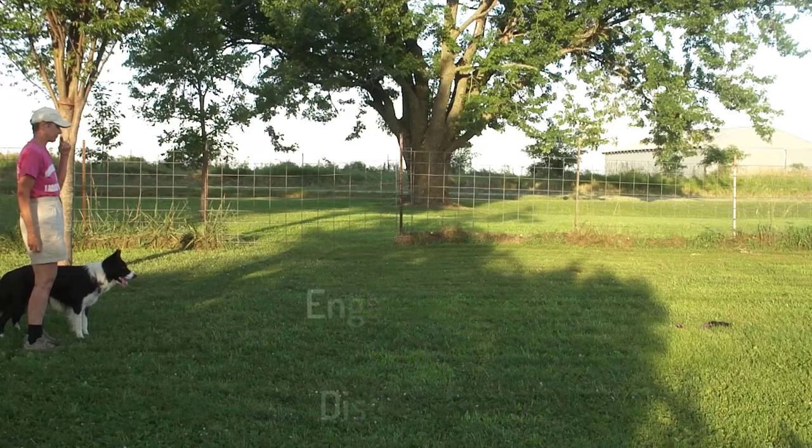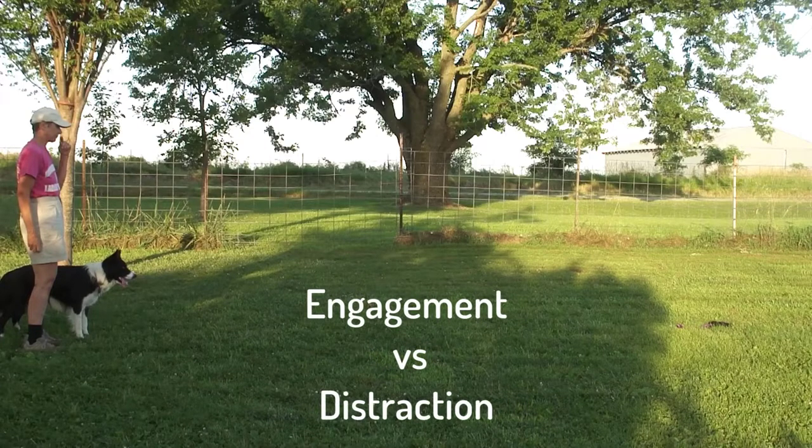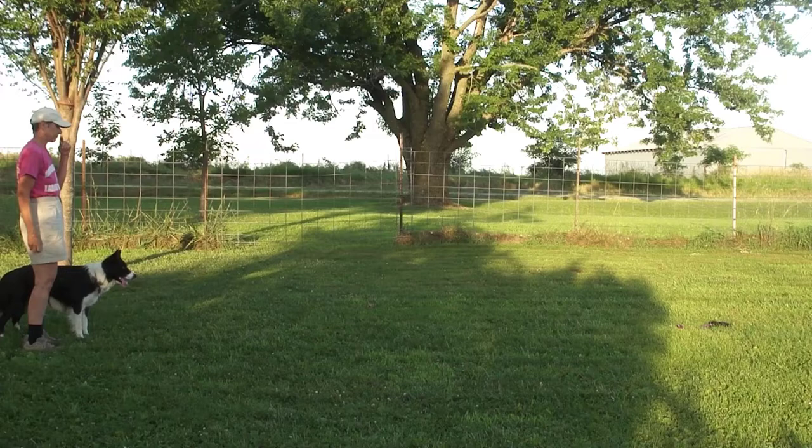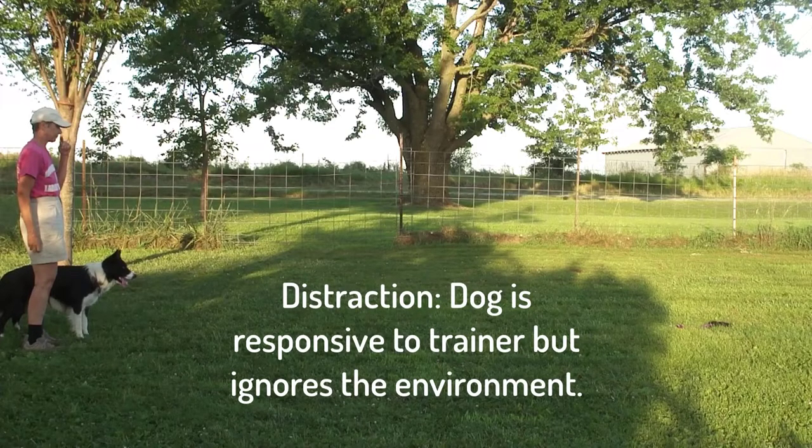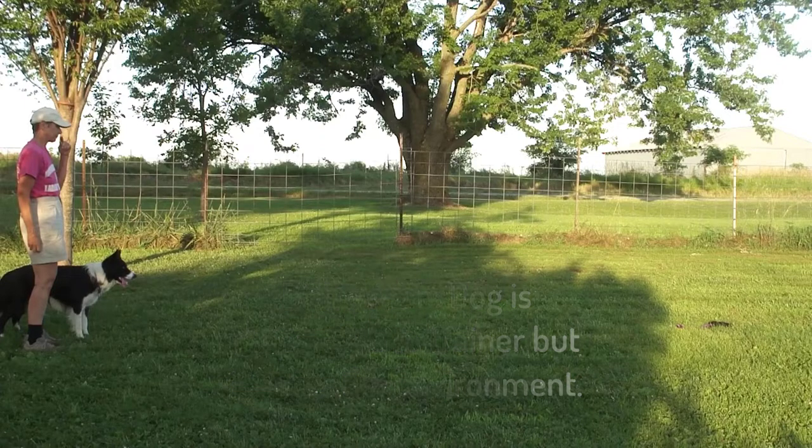First of all, most people are used to dealing with distraction training. That is where the dog is hooked up and responsive to the trainer while basically ignoring other stimuli in the environment. That would look like the dog responding to cues while focusing on the handler or trainer, maybe sit, down, stand. But usually you want the dog to ignore anything else in the environment, just focus on you and respond to you.